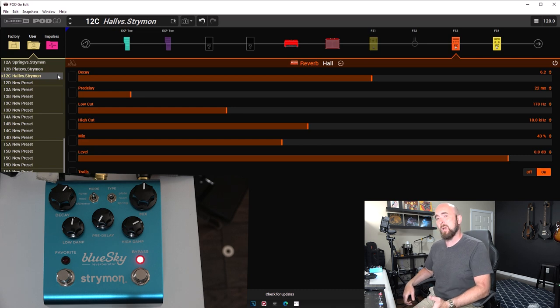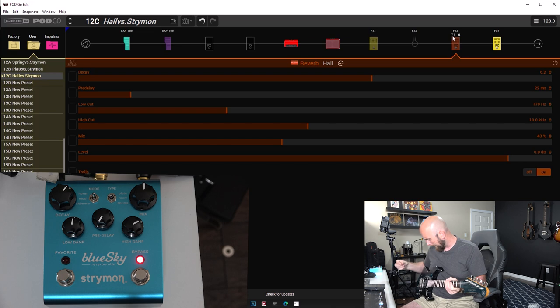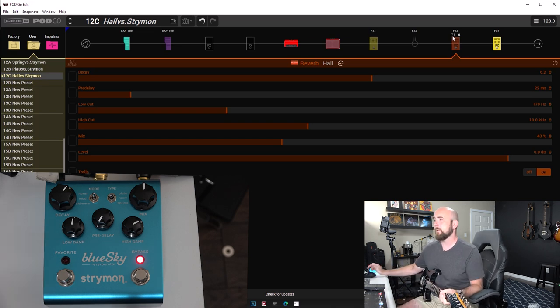All right, so let me grab a guitar and let's take a listen to what's going on. Okay, so here we are with our little preset. Let me just turn the reverb off on here. And this is what this little preset through the Magic Channel 1 sounds like. Okay, so that's it. Now, let's turn the reverb back on.